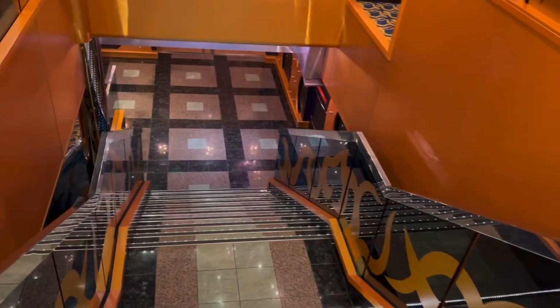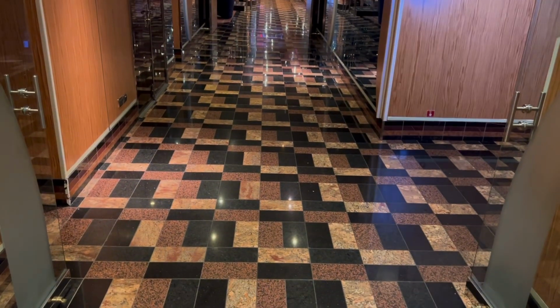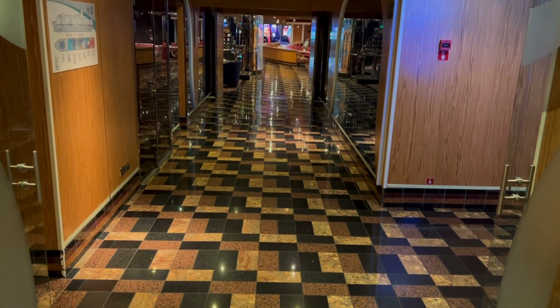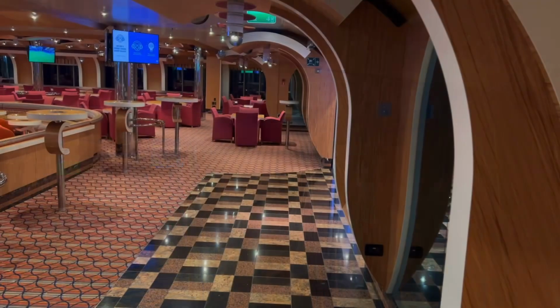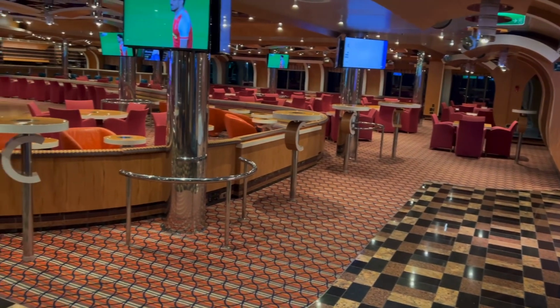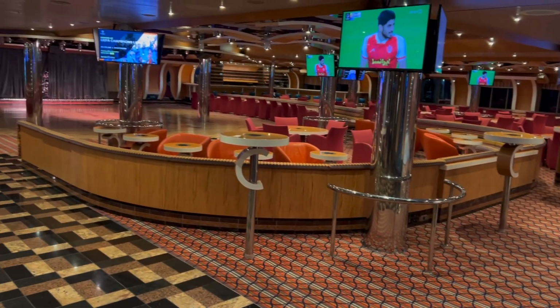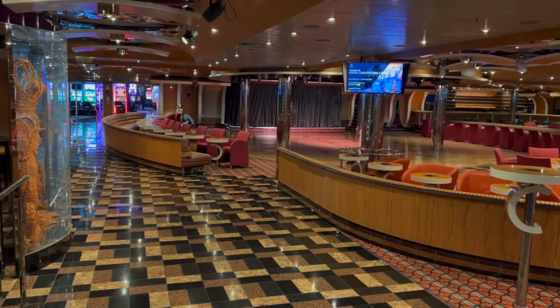As we take the stairs down to deck 2 again and start to head out, we come to the Ocean Plaza. The Ocean Plaza is a large area where you'll find a stage, dance floor, a bar, and a lot of sitting. Here during the day you'll have your trivia games going on, and in the evening you will have different musicians playing.